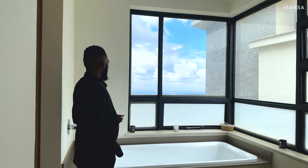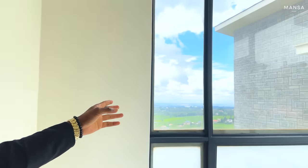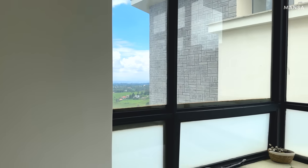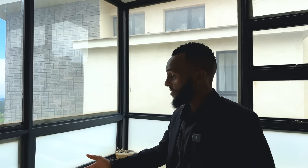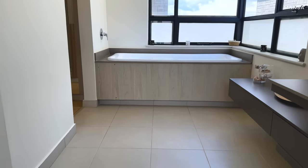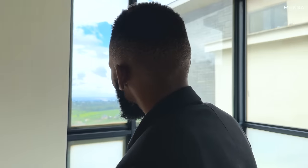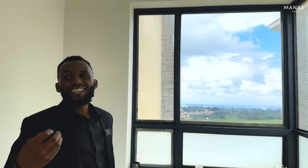Yeah. However, can you come closer here and tell me whether you can see JTC from here? Yeah, I can see JTC, but the thing is I can see it when I'm in the bathtub. Well, what I understand is a lot of people have issues with privacy. That's why they have this frosted glass. Exactly. However, if you change this to a clear glass, you're going to see JTC from your bathtub, and enjoy the city lights while still breathing in fresh air. You don't get that in many places.